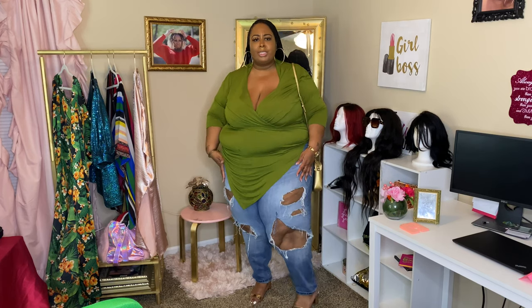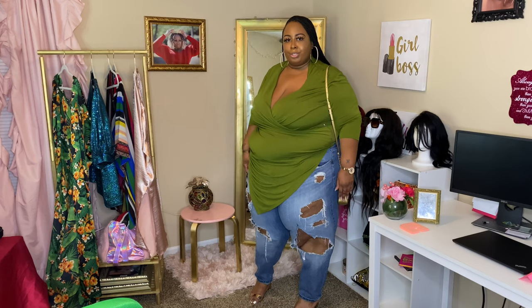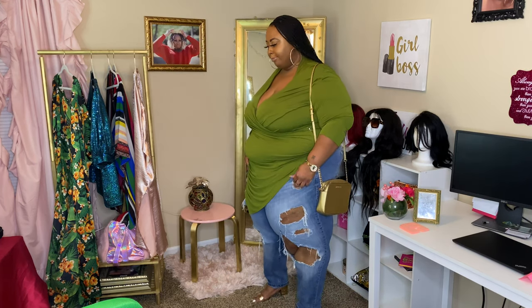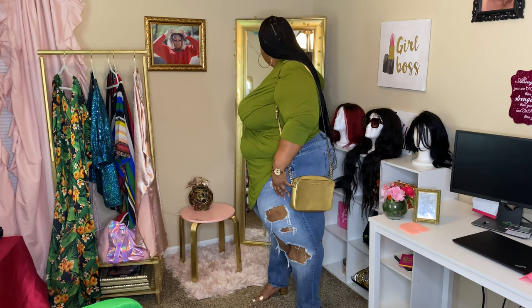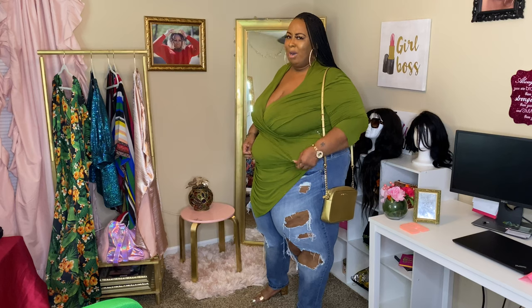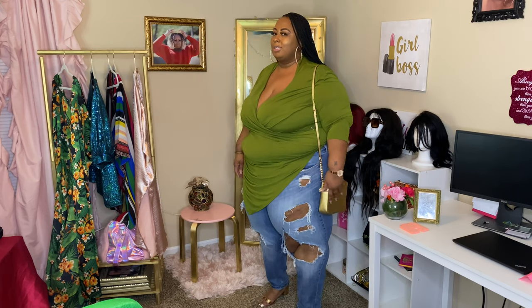But yeah, these Tory jeans are super cute. They're like the boyfriend cut. They came with the holes in them. I showed my mom these pants one day and she was like, you bought them like that? I was like, yes, mom, this is the style. That makes sense, but yeah, I bought these like this.